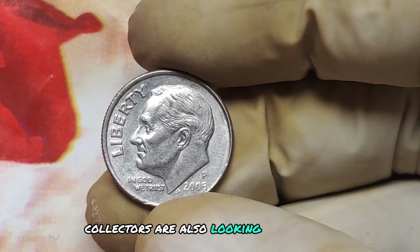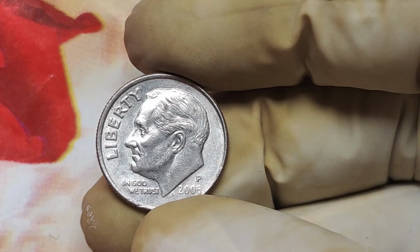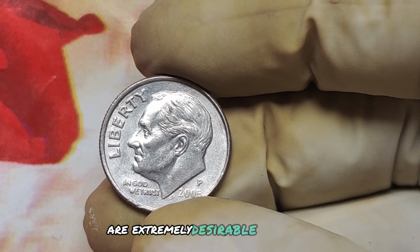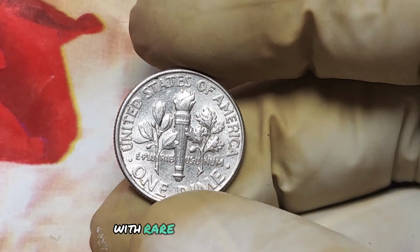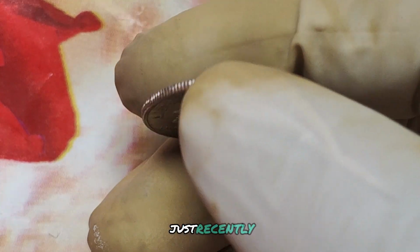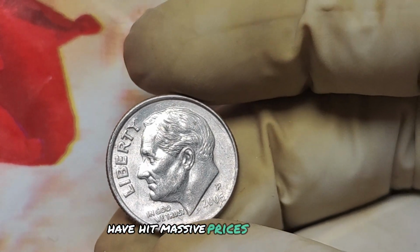Collectors are also looking for pristine, uncirculated dimes with a flawless shine. Coins that have never been handled and are in perfect condition, known as mint state coins, are extremely desirable. A 2005 P Roosevelt dime in a high mint state with rare error characteristics could sell for thousands or even millions at auction. Just recently, certain Roosevelt dimes with unique errors have hit massive prices at auction.